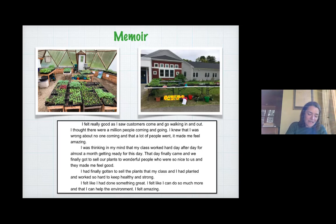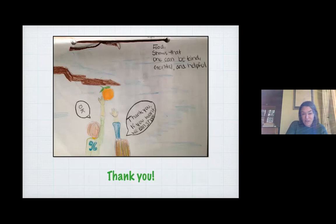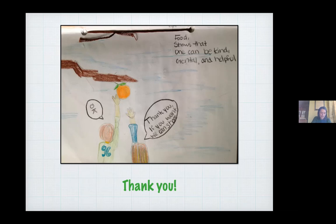When we can integrate garden-based learning with literacy, kids are really proud to share their writing and their work with their peers and with their community, and they're simultaneously learning important lifelong skills. They're researching, they're crafting, they're writing for many different purposes and many different audiences, and all of these have meaning to their lives. So thank you for listening, and thanks for having me.